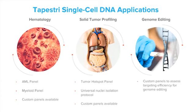On the final slide, we list a number of key application areas where Tapestri is currently being used. Of course, we support hematology applications such as the one you already heard about today. To support these applications, we offer both an AML panel as well as an expanded myeloid panel, and we continue to develop new targeted sequencing panels for additional applications in this area.